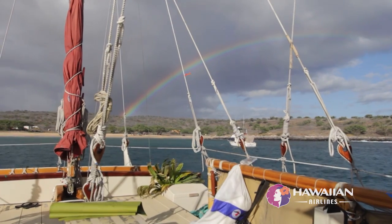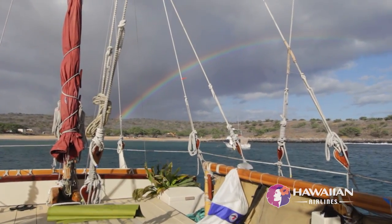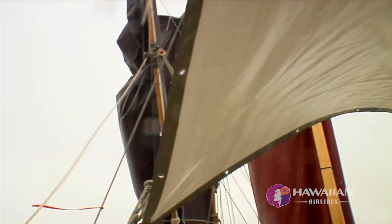The voyages that we've been on, when we've been lucky enough to go through rain squalls, however, all the crew will come up. They will have their shampoo in hand and they will be ready to take their shower as soon as the squall hits.